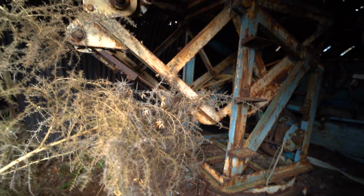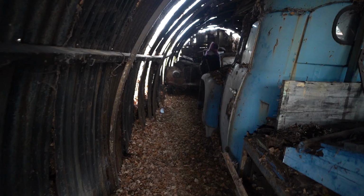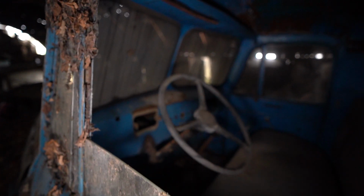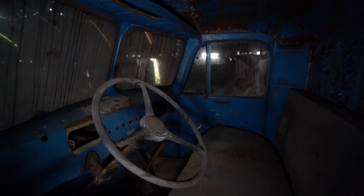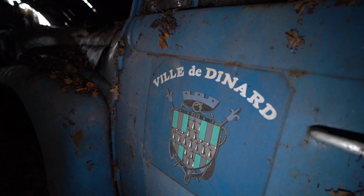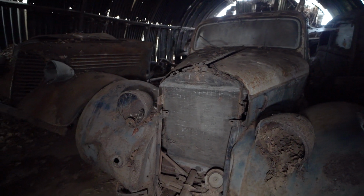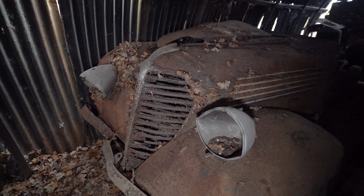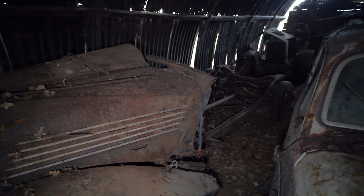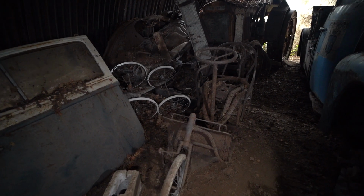Wow, check that out. There's some more sort of crane system. Oh, wow. Nice. Even more of these lovely vintage ones. That one actually not much left to it at all. It looks quite intact there, but if you go beyond the bonnet, there's pretty much just a chassis left. What is that? Oh, it's a bike. Cool. That's really cool, isn't it?